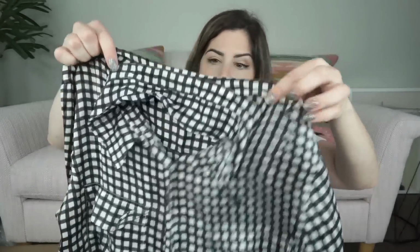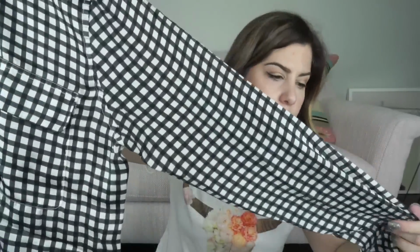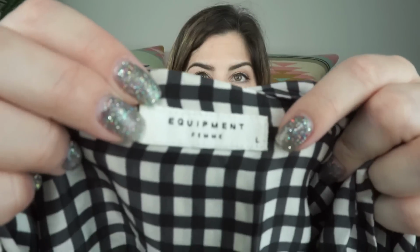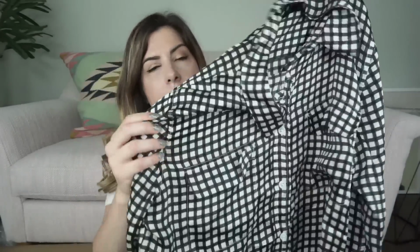Okay. This piece is a window pane, kind of gingham print silk top, or it feels like silk. I'm pretty sure it is. It's a button-down blouse, and the brand is Equipment. So Equipment is a great brand if you find that one. They retail for quite a bit of money. It's a great career style blouse. It's got pockets on it. I'll probably list this at $50. I'm gonna look up this pattern and see if it's a popular one. This is a classic type of piece, so I think $50 would be a good price on it.